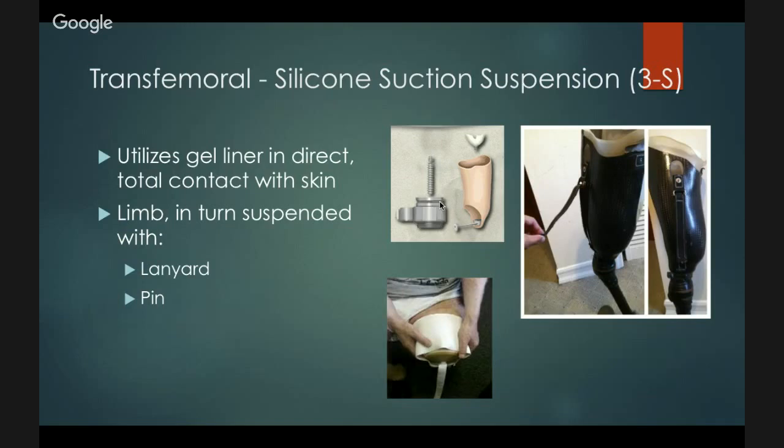So relatively easy. I don't like the pin suspension system for the majority of my transfemorals because the majority of patients with transfemoral amputations, again, if you've been through my service, you know this, have some degree of hip flexion contracture.